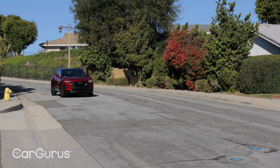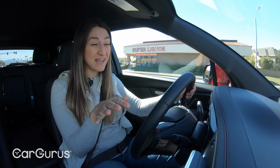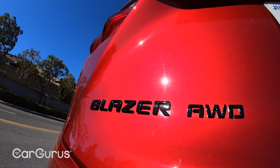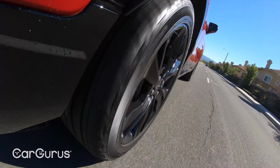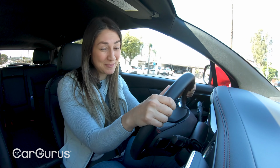When cruising around town, the 9-speed automatic transmission fades into the background, and it doesn't make a fuss when needing to change gears at full acceleration. It even sounds good too. Since this trim has the all-wheel drive system, it gives you confidence driving in all weather conditions. And with a torque vectoring rear differential, it's definitely fun to drive in sport mode.